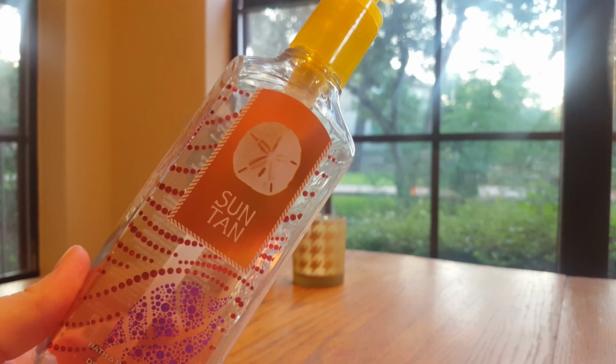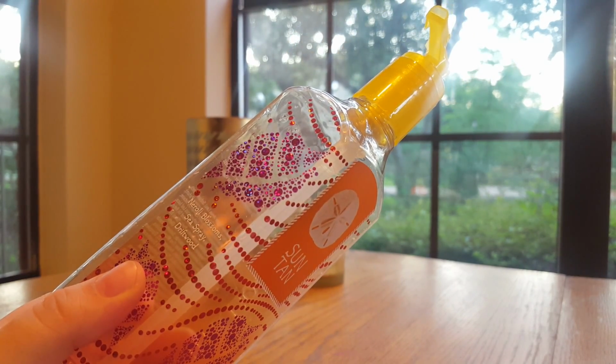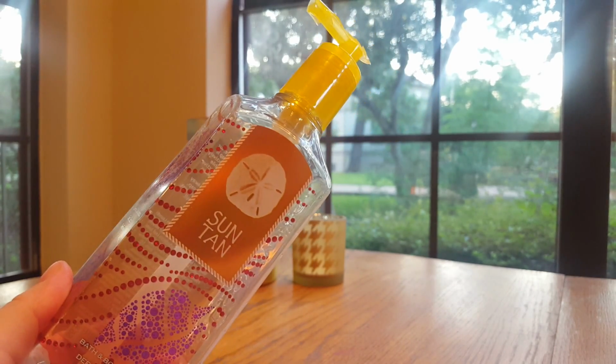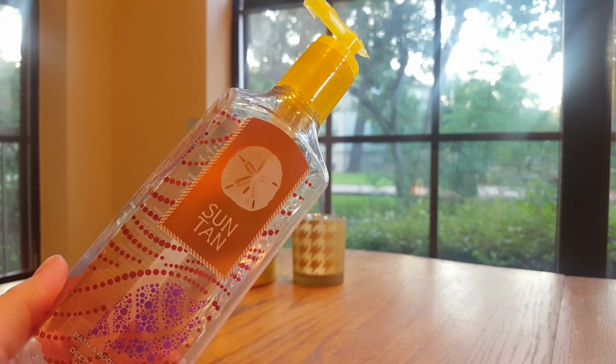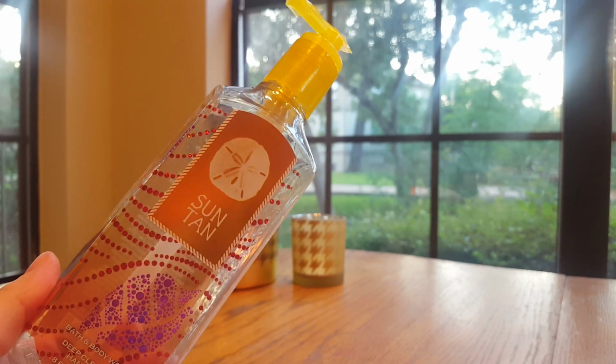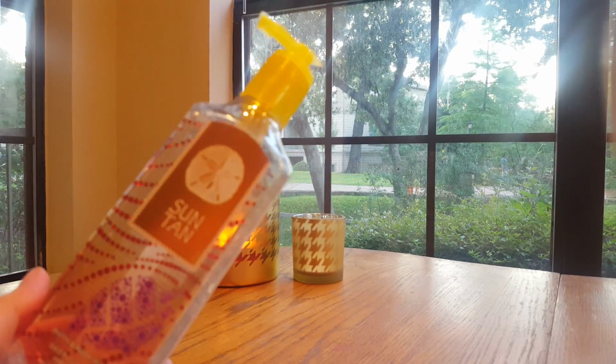I've mentioned this in several of my recent hauls. The notes on the side are Neroli Blossom, Sea Spray, and Driftwood. This is sunscreen and lemon. The home fragrance doesn't have the lemon, but the soap and sanitizer does. I think I prefer the home fragrance, but I still really liked this one. I would definitely repurchase it.